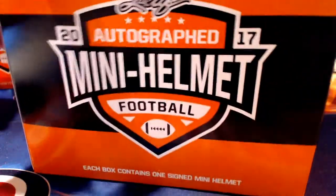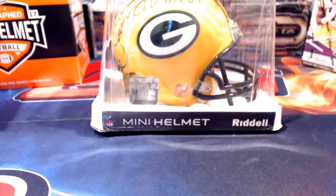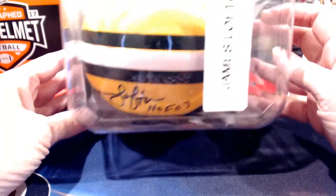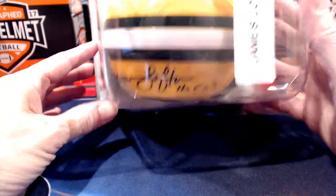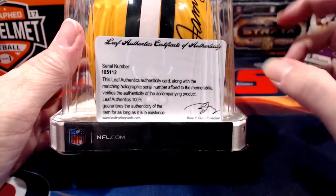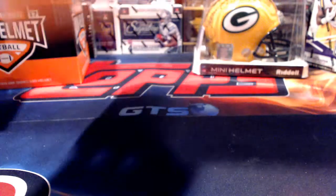First coming out for the Packers, we have a James Lofton signature. You can see there is the signature. And the other thing I love that Leaf does is they label them on top so we don't have to guess what that signature is. All the Leaf mini helmets will have a little credit card size COA down inside the case that the helmet comes in.